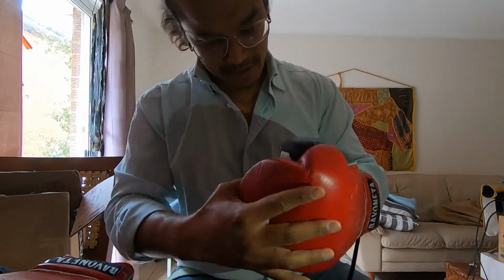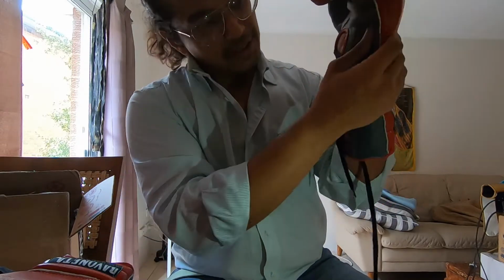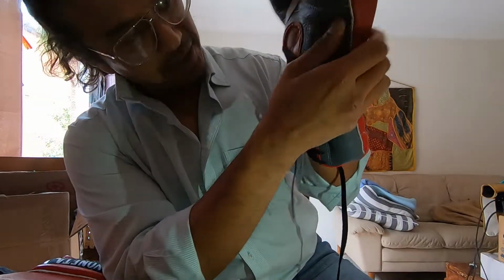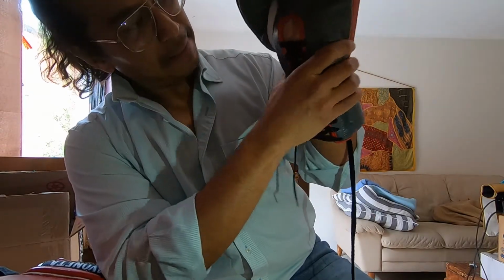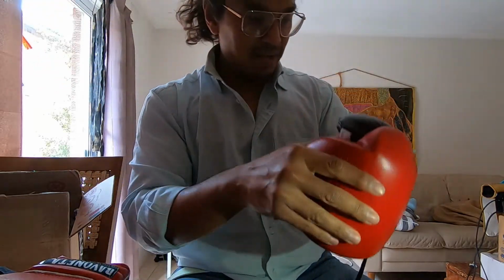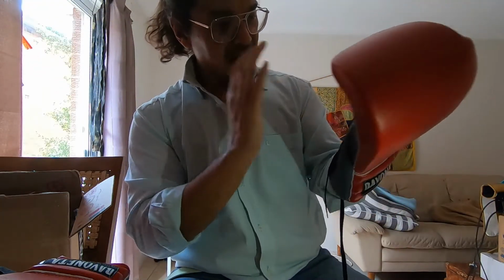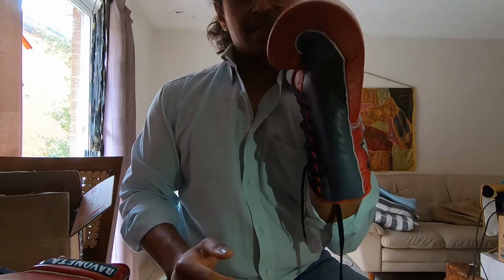Attach thumb. Okay, so for me, there's that much space left. I reckon I've got smaller hands, so there's this much space left in the glove, but I actually don't mind. I don't feel like it's swimming because it's kind of snug. It's very tight, the leather. So this is leather. So that's the fist.